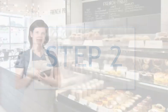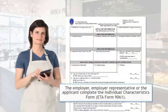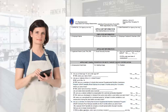Step 2. The employer representative, or the applicant, completes the Individual Characteristics Form, or ETA Form 9061. This is used together with IRS Form 8850 to help the workforce agency determine eligibility for the WOTC program.